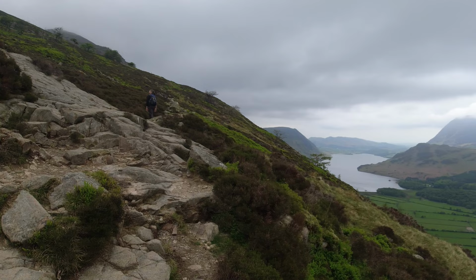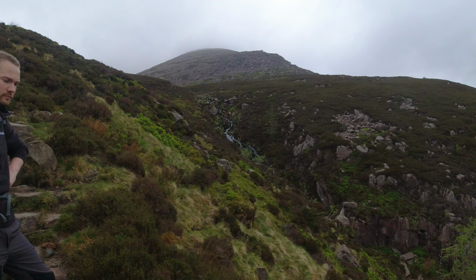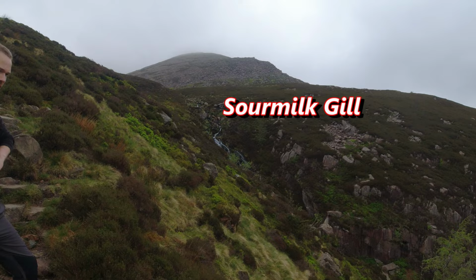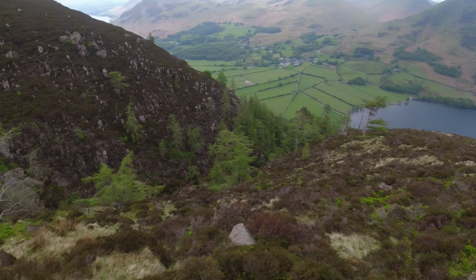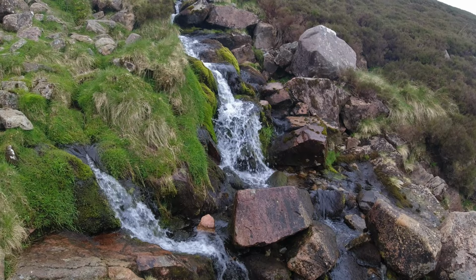Just having a little breather here, but enjoying the sound of the waterfall. It's really nice. It's a big gap in the mountain, isn't it? It is. A chasm. Yeah. Goes all the way down. There's Buttermere, and there's our car. You can see the car from here. We're here. Wow.